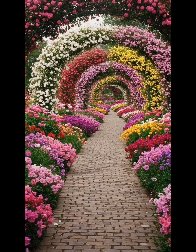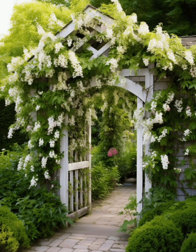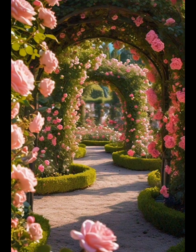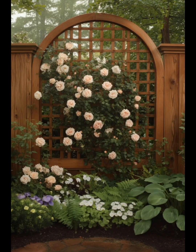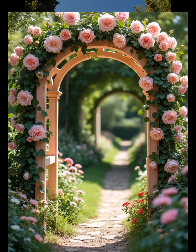Rock garden: create a stunning contrast between stones and greenery. Containers: perfect for patios or balconies, they add a splash of life to any space. Vertical gardens maximize space with wall mounted succulent arrangements.